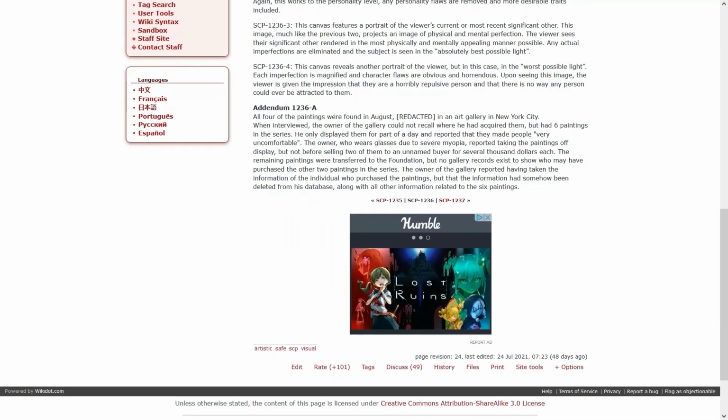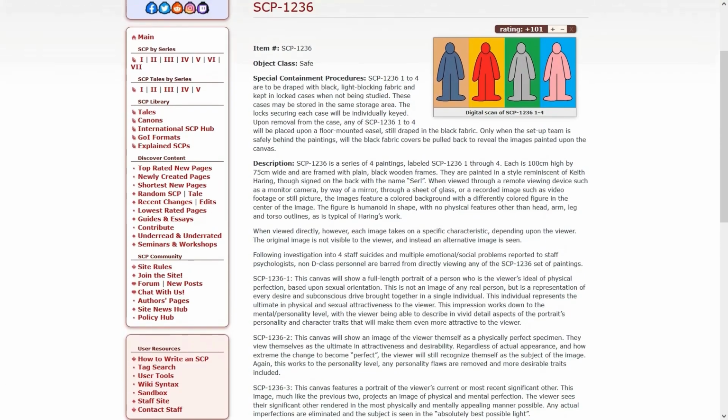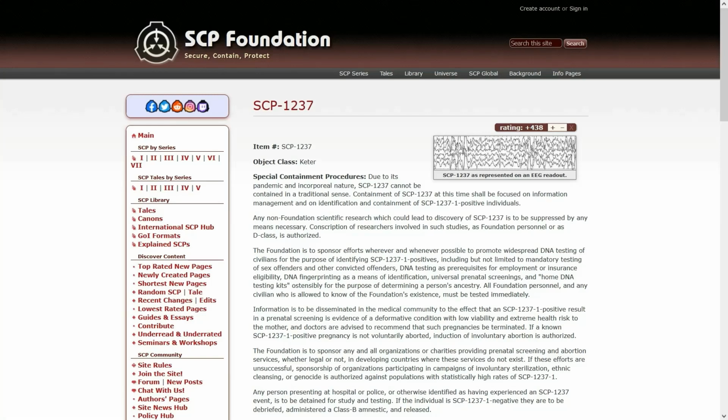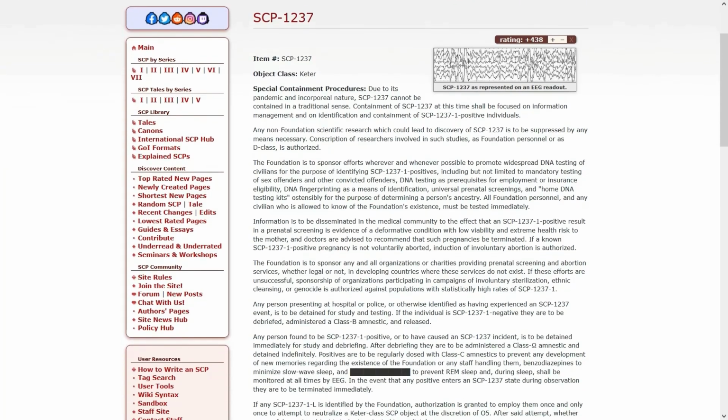Is it them? It sounds like it would be them, but apparently it's not. I think it's probably them. The Epsilon Wave. Another Keter one. 1237 as represented on an EEG readout.